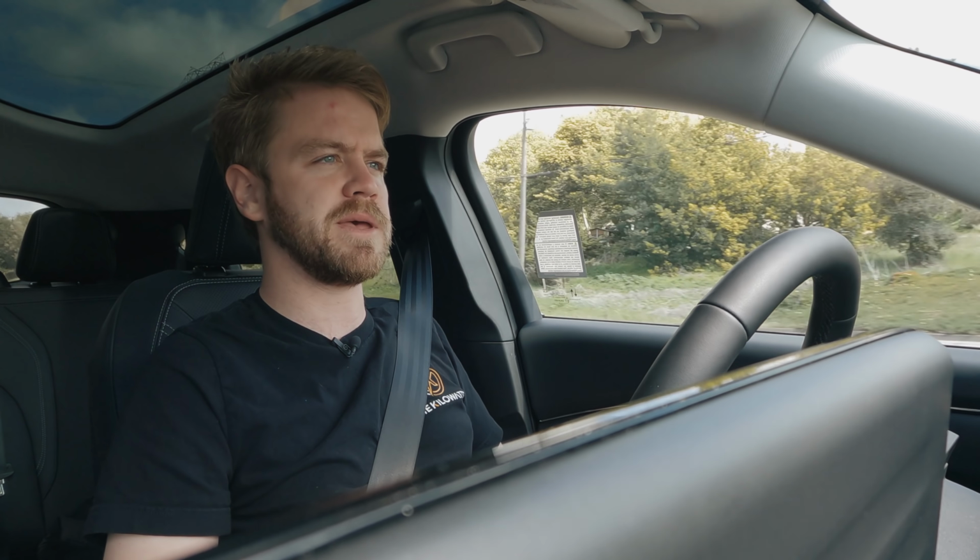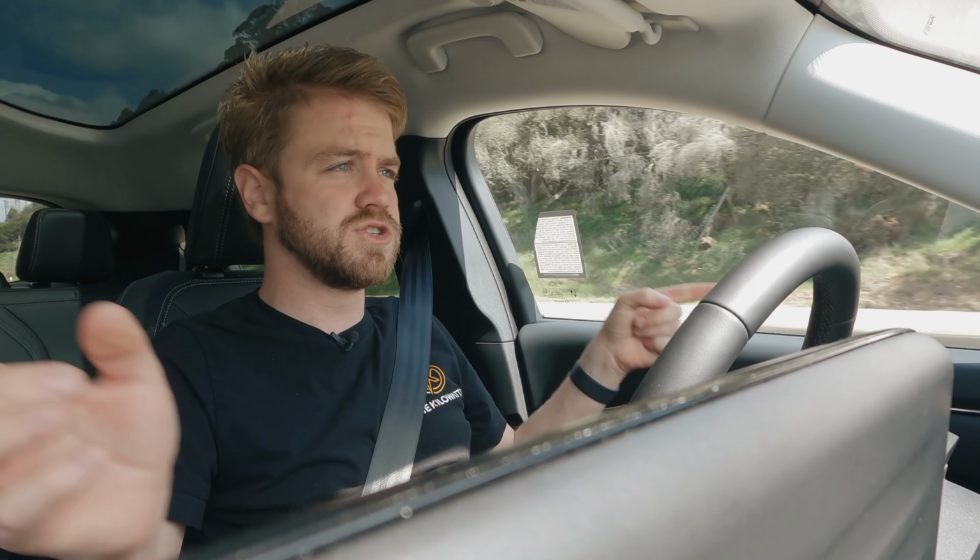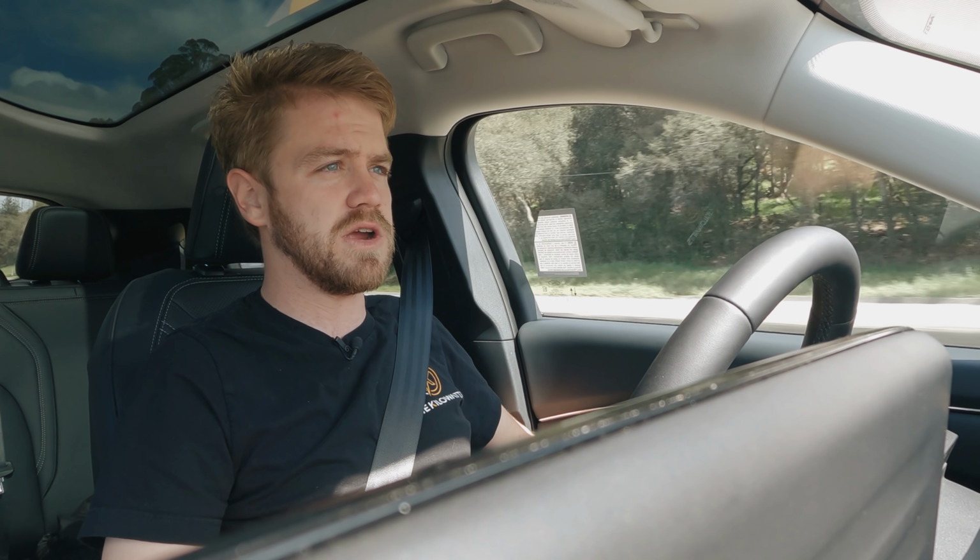But I can't see this competing with Tesla's autopilot of today, the enhanced autopilot, or the full self-driving system. I just don't see how the 2 cameras in the front, 2 cameras on the side, and 1 camera in the rear will be nearly as competent as that.